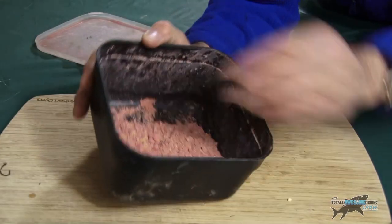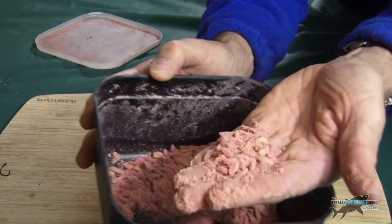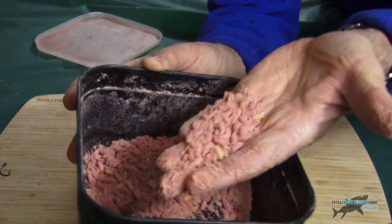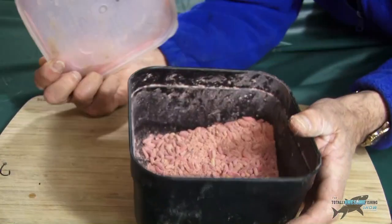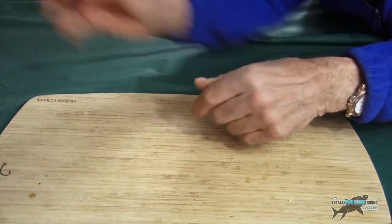A pint of maggots. I've got red and white mixed there, both together. Please don't tell my wife that I've got live maggots inside the house. She doesn't even know they're in the fridge because I cover them over with bits of lettuce and stuff like that. So she thinks they're just salad. One day, I'm going to be eating these, I would think. They'll be served up. She won't know what she's doing.